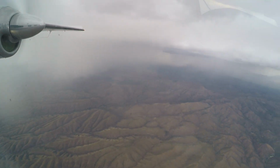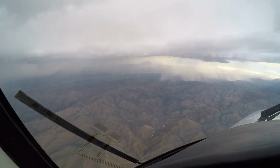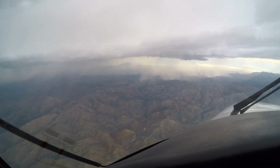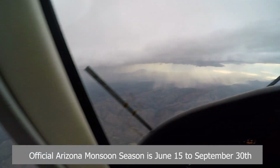A lot of precip out there. All right, official start of monsoon is June 15th. It is May 15th. What the hell is going on here?